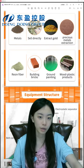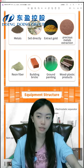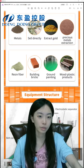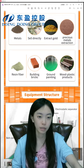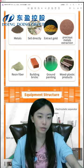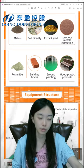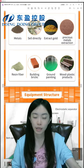The second one is the resin fiber. It can be used in building bricks, ground painting, and wood plastic products. The application depends on the mesh we get for our resin fiber. The finer the mesh, the more precious the uses, and the more profit we can get. These are the two applications.